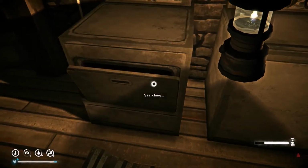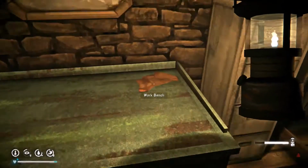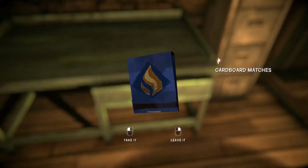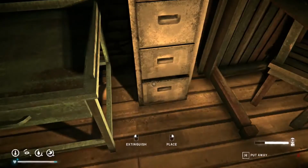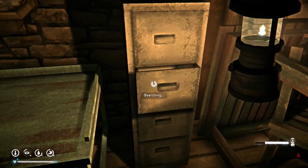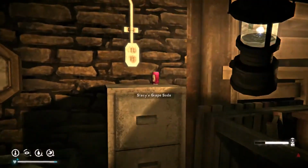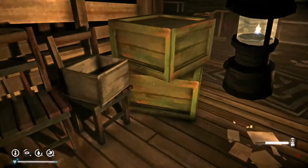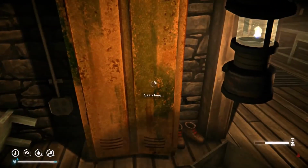I don't think I've ever run into a washer and dryer to search. It's kind of cool. Leather's good. Wonder if this is any good to eat. That's in the workbench. Plenty of food here. Starting to weigh me down. There's like infinite things to burn in this house. Some work, some trail boots. Go stick with my mucklucks.